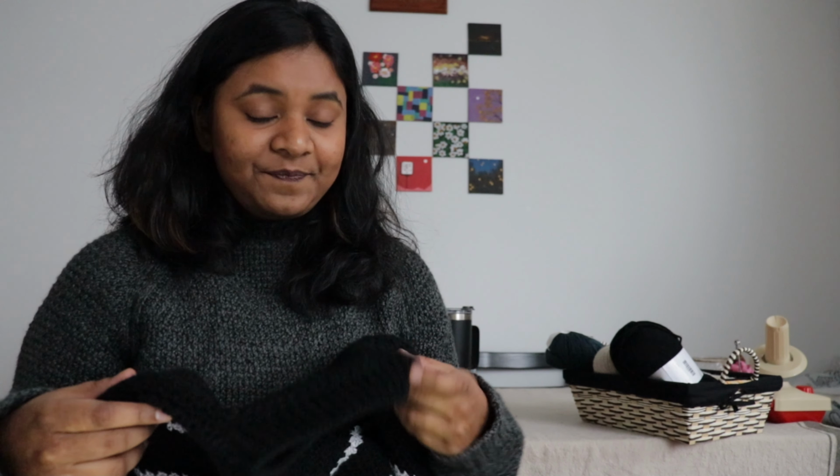But yes, the third one was the hat. It's again the Jason's cashmere hat. I am going to knit probably one of these every month, just like the penny gloves that I mentioned in the last episode. This is such a simple pattern. You do feel like you're using some technique, but it's also such a quick knit. You finish it within a day, so it's really, really fun.